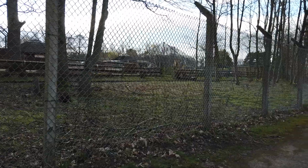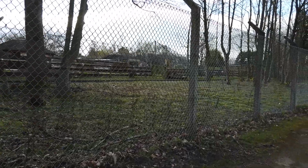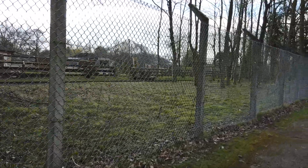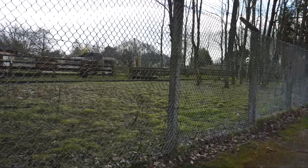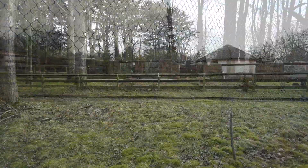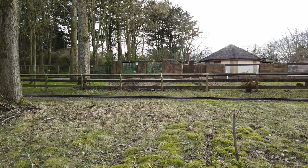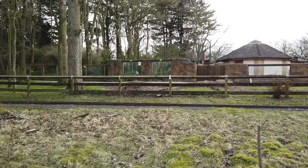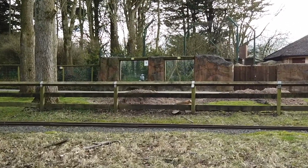Yeah, can you believe that? A miniature railway going all around, and I didn't even remember that. Unbelievable. Anyway, it looks like there's an aviary in there. These are probably smaller animals, these enclosures in here. I think I can see an exotic bird through that window there. Can you see it? Not sure what sort of bird it is. Thought it was a heron when I first saw it.